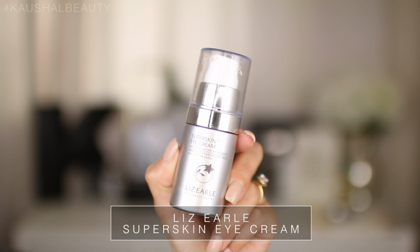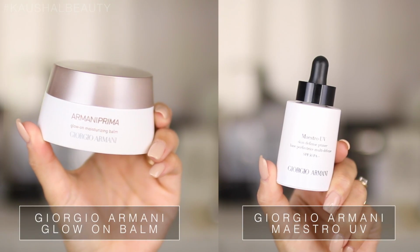So first I'm starting off with skincare. I'm taking my SUPERSKIN eye cream from LOREAL. I'm putting this underneath my eyes and making a weird round circle around them, and I find that this helps my concealer sit so beautifully well.